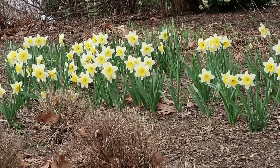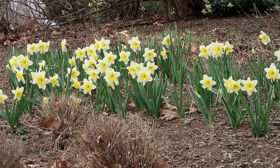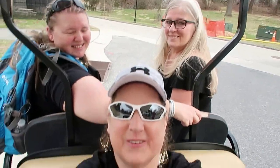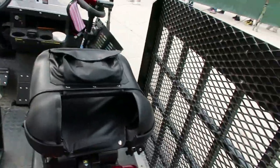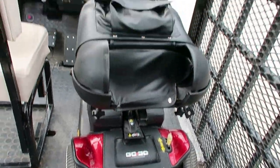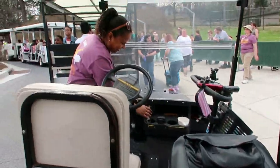Some beautiful daffodils here at the zoo. Spring is here. Okay, we had a little issue with our scooter. Since the battery is dead, we couldn't get back to our parking spot. So they have an awesome little golf cart shuttle service here.